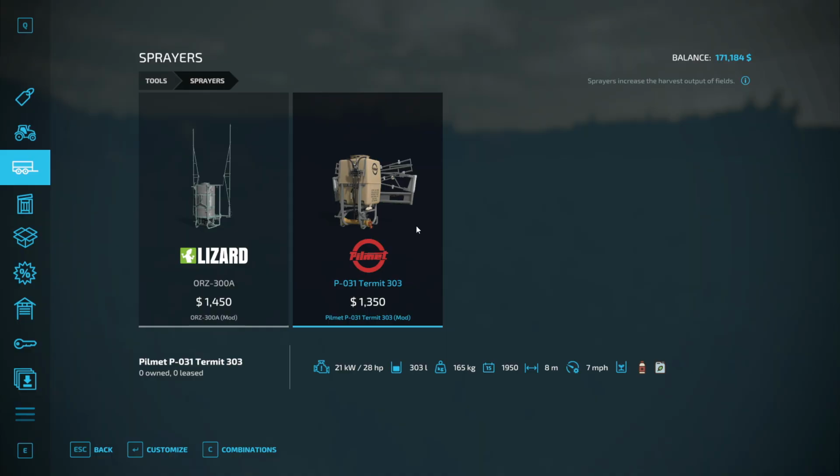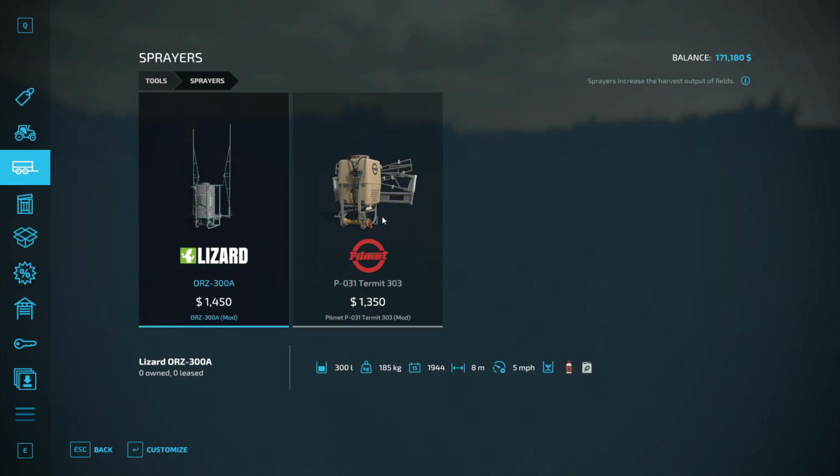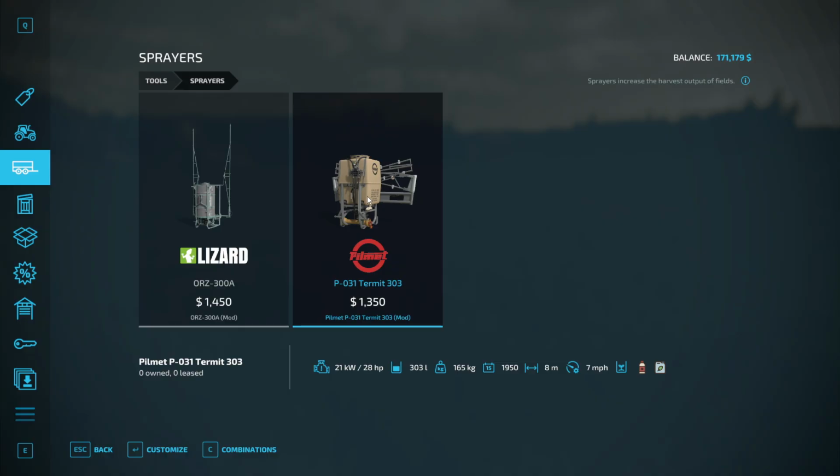Trying to decide which one to go with. I kind of want to go with the name brand one. I always try to stay away from Lizard. The other reason I want to go with this one is because it's got a faster working speed of 7 miles per hour versus this one going 5 miles per hour. Now it's 8 meters wide. This one's 8 meters wide. No big deal. Also, this does have 3 extra liters to it.